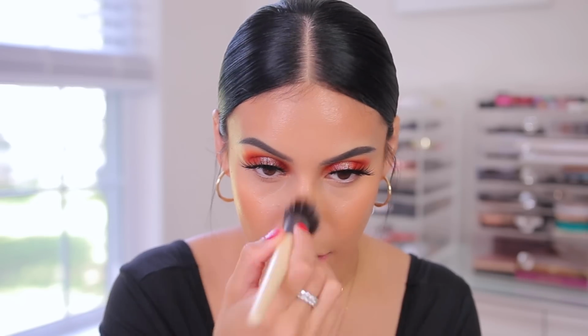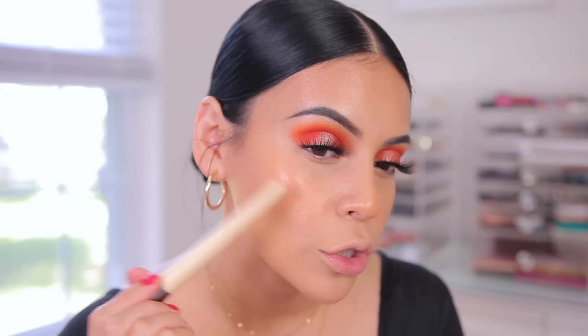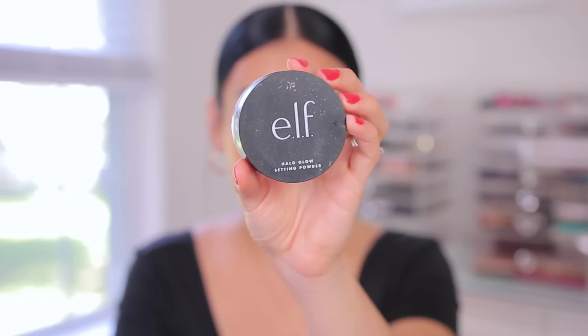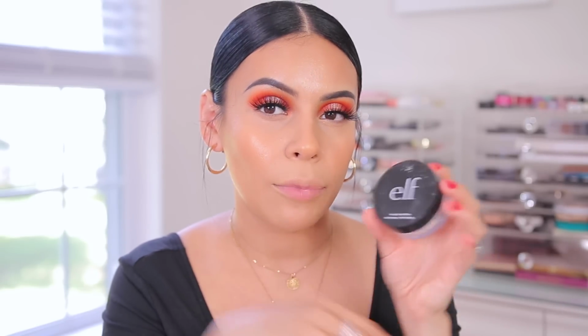I'm also gonna do some on my nose because you guys know I'm obsessed with blush on the nose. It's so pretty, look at that. There's a gold sheen to it, but I feel like it makes your skin look really healthy. So now we're gonna set all of our creams. I'm gonna just blend under my eyes one last time. So I'm gonna use my e.l.f. Halo Glow Setting Powder. This is one of my favorite powders. I love the matte one as well, but I wanna keep the glowy look going today. So I'm gonna use this one in the shade Light. And I'm just gonna set right under my eyes.